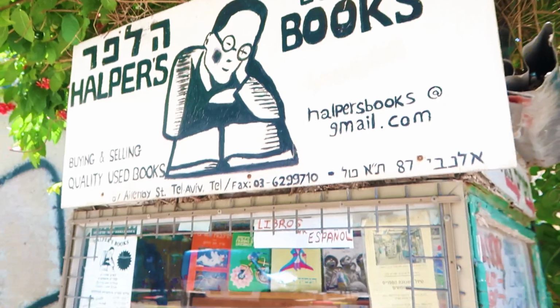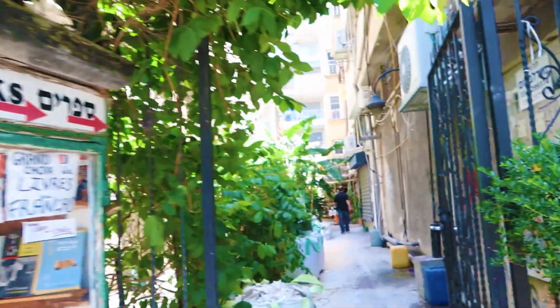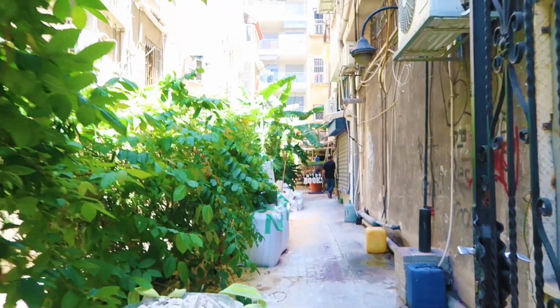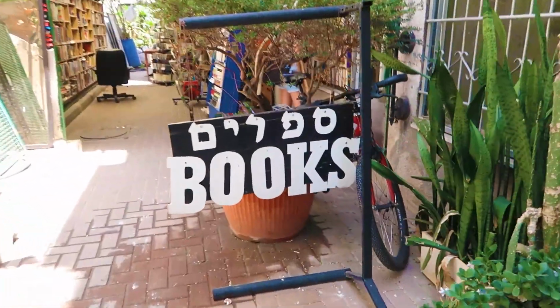Halper's bookstore is actually hidden away on Allenby Street. You can see the sign here, but you have to go down this little alleyway to get to the books. So if you got here to Israel, you most likely came here by plane. So that means you have a flight home. And what better way to spend it than with a book?